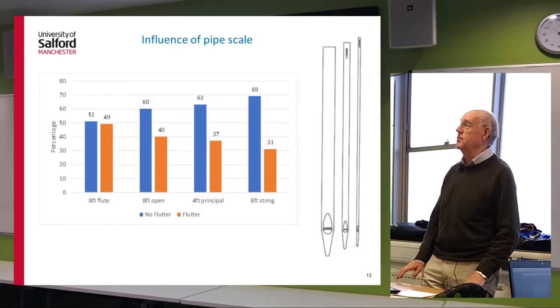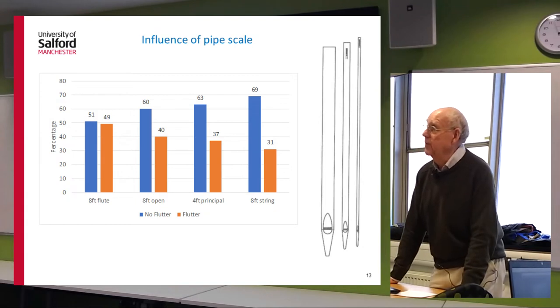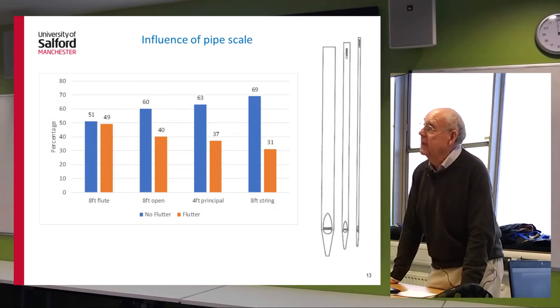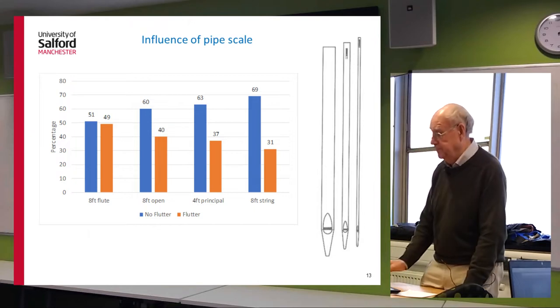And the summary of that is that you can see there's far less flutter found on the string, and there was far more flutter found on the flute. So scale seems to have some influence on organ pipe flutter.